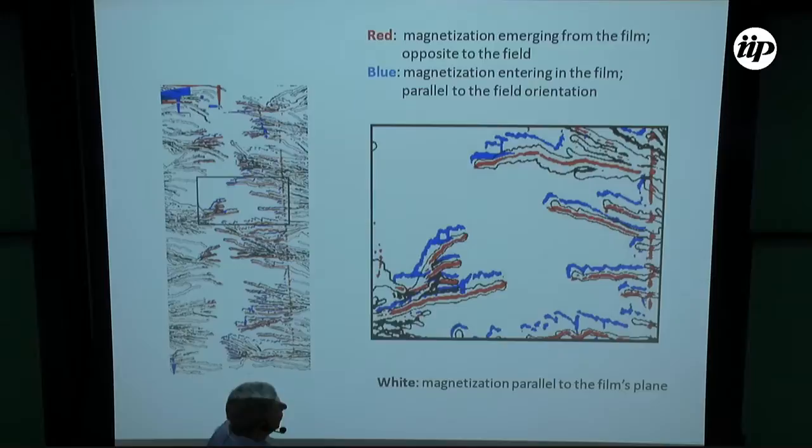Which is the following. Here is the avalanche, the black contour, and this red domain is in the cobalt film. It corresponds to magnetization emerging from the film. And then this is the bright domain seen in the former image. But the interesting thing is that this magnetization emerging from the film is opposite to the applied field. Let's say the stray field created by vortices generated a stripe domain with magnetization pointing opposite to the stray field of vortices.